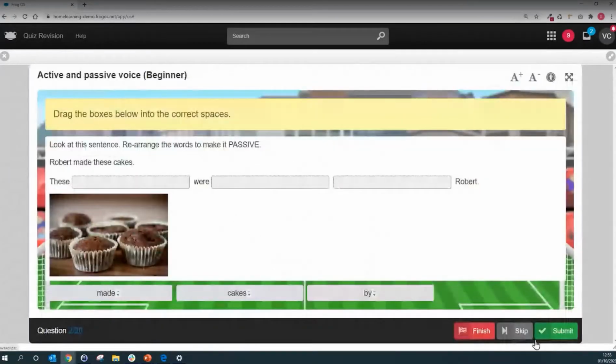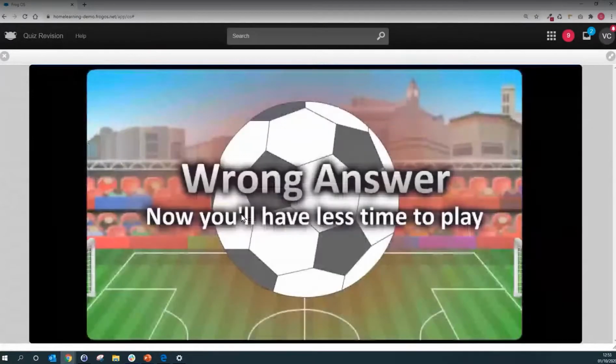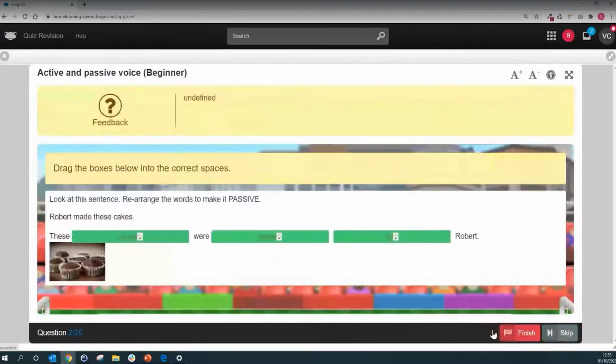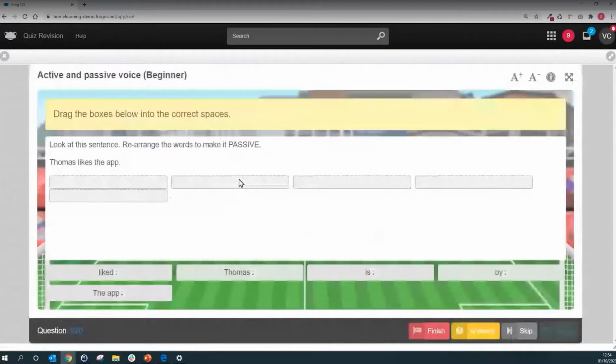Now, just to demonstrate what happens if I do something badly, let's get this completely wrong and submit. So I've got a wrong answer. I'm presented with the option to retry it. I can actually see the answers displayed for me and what it should be, and then I can obviously skip on. So let's just do another one. We'll just submit that to get the wrong answer. Let's skip.